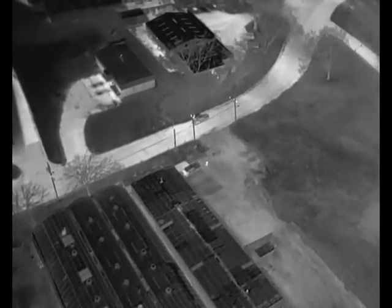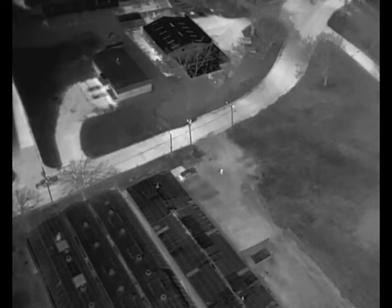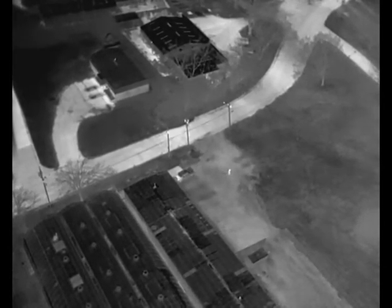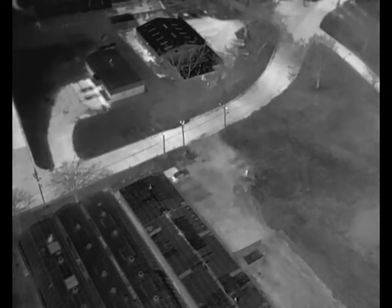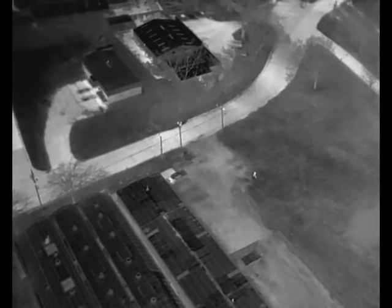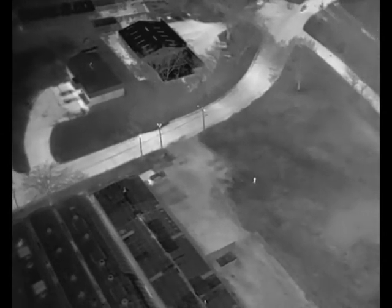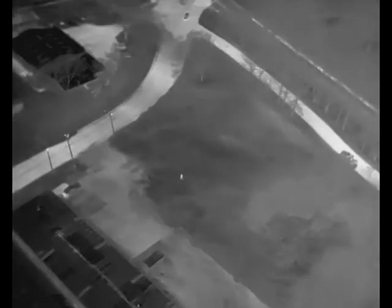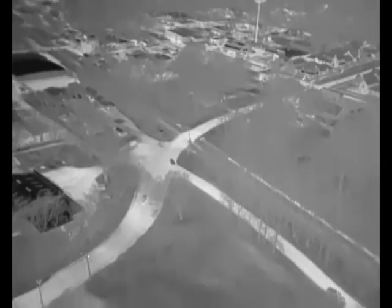Once again, about 200 feet in the air. A little bit more. You can see I'm easily walking, that sort of thing. I'm actually going to walk out into this field and role play the hapless individual who is lost, and you can see how easy it is to pick someone up. Out there the grass is not particularly tall, it's about, what, mid-calf?